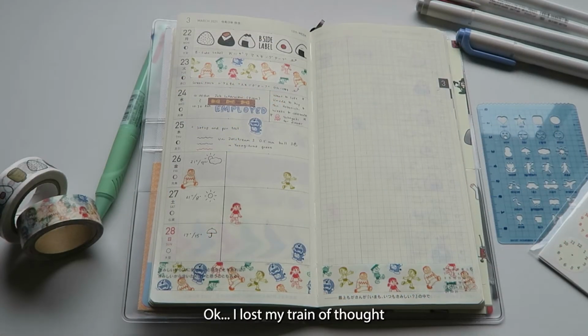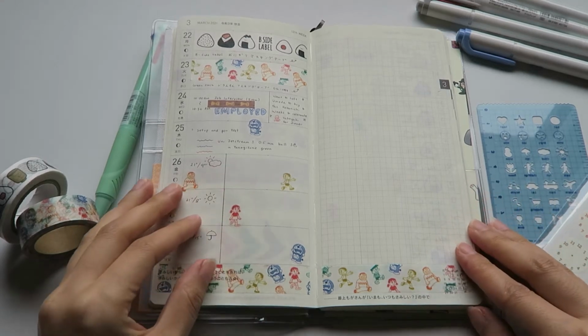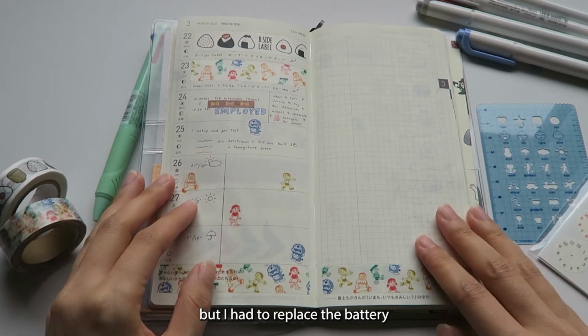Okay, I lost my train of thought, but I had to replace the battery.